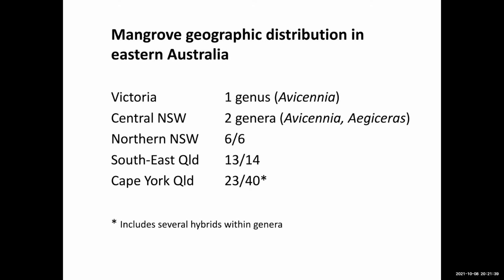But if you go to northern New South Wales, there are six genera and six species. If you go to southeast Queensland, it suddenly jumps to 13 genera, 14 species. And by the time you get to Cape York, there are 23 genera and 40 species.